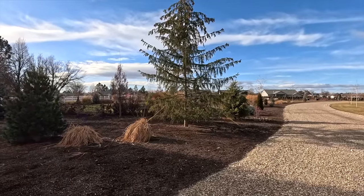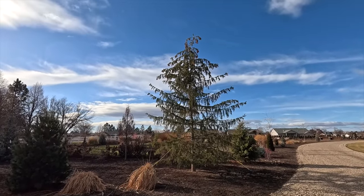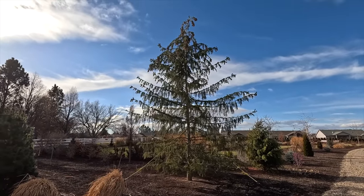And this is the last one, a really beautiful big Norway spruce installed right in the entry of our property. I love how sweeping those branches look. It's so open and airy. It just has a majestic look to it, and I love that.